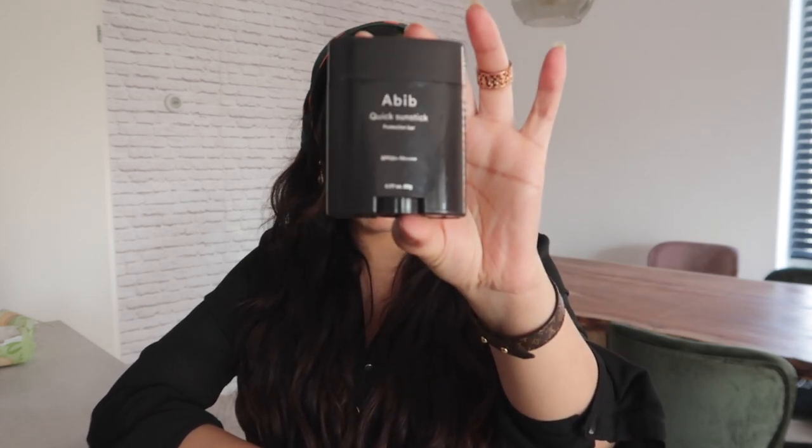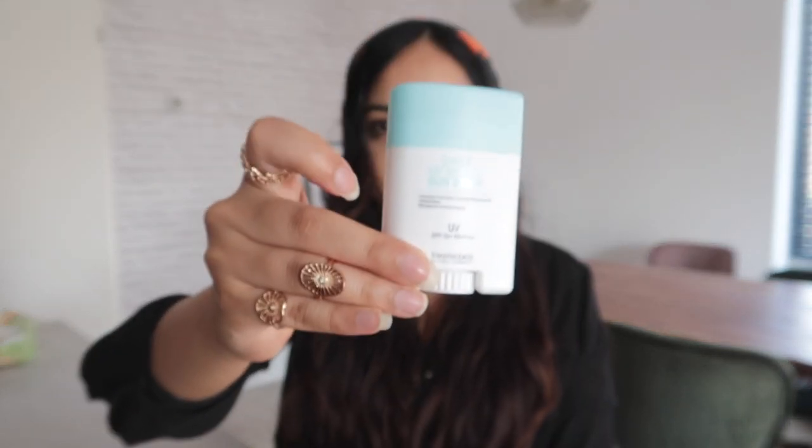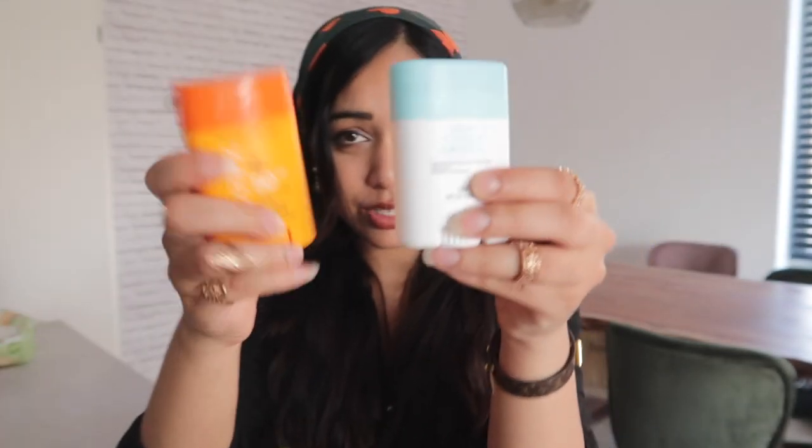Now let's look at all my sunscreen sticks, and if I would have to give you guys a top three of my favorite sunscreen sticks, then of course this one would be number one. Then we have this one as number two, and then this one or this one as number three. I think this will be number three purely because I am just a fan of Taeyong, and then this one will be my number four. So overall, I love all these sunscreen sticks. I don't like all the smells of some particular sunscreen sticks, but that's totally fine with me as long as they have good ingredients.